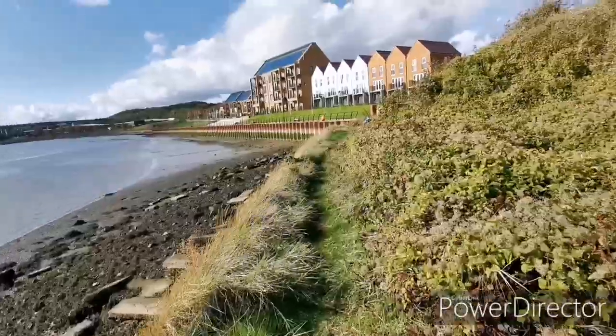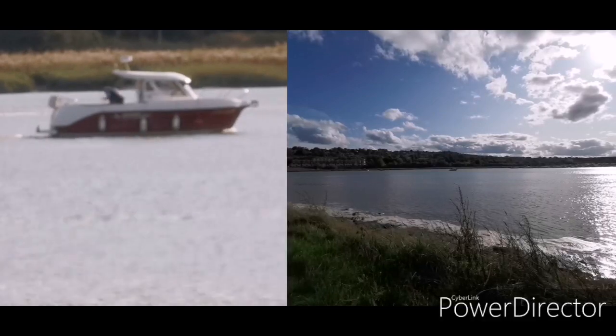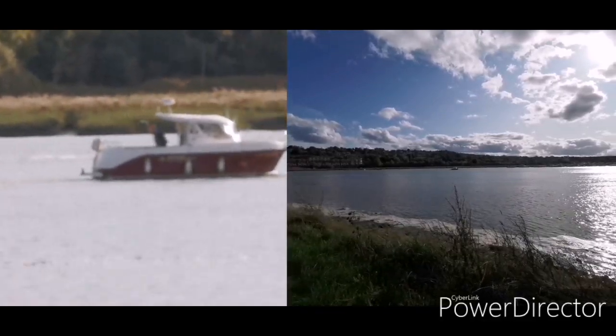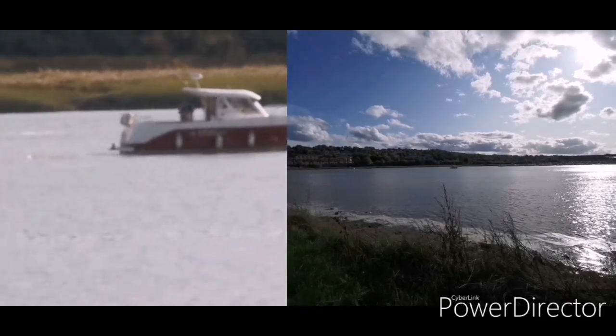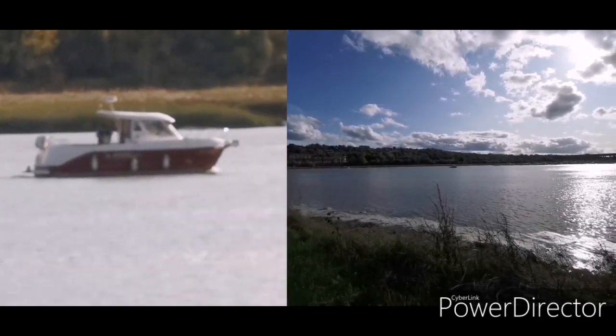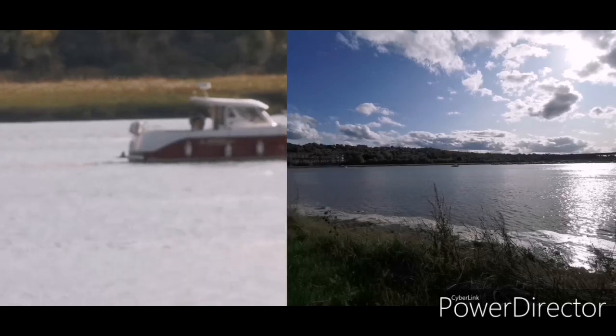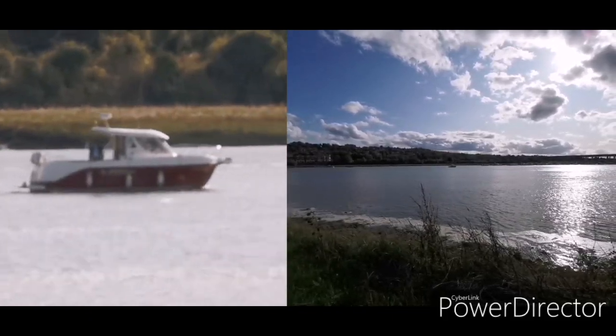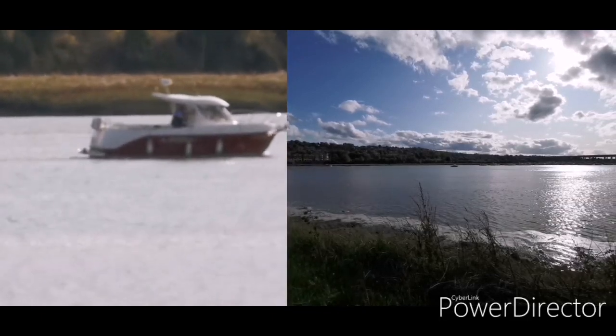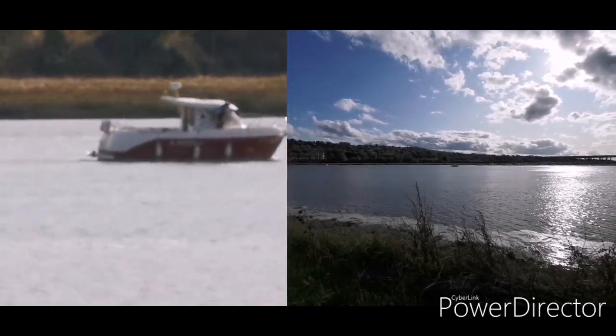Right, I'll bring you back. Just brought you back quickly. Just playing with my new phone, really. This is the new Huawei P30 Pro, and it's got a dual view. So as you can see, that boat right in front of you, and then on the other side, you can see how far away it really is.